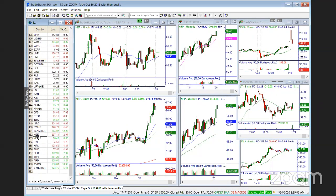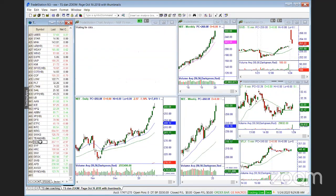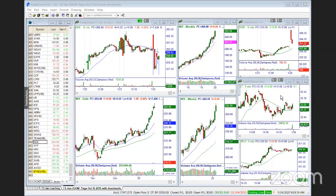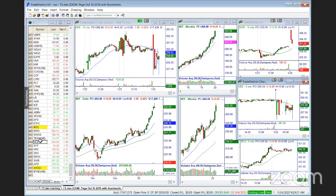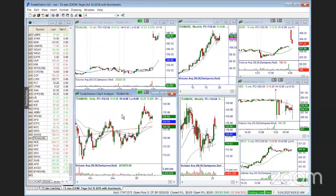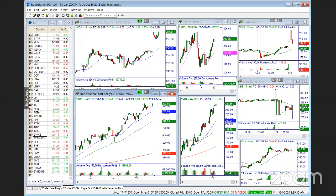NEP, too extended. KNE, there you go. That's a climactic sell setup, topping tail, gapping down. I think it was earnings, so this would be a call spread candidate. Let me put that in a window. TEAM. Yeah, I saw in the video, up, I guess, with some of the other semis being strong. 144 TEAM, gap's too big. Yeah, in the video, yep, saw it.